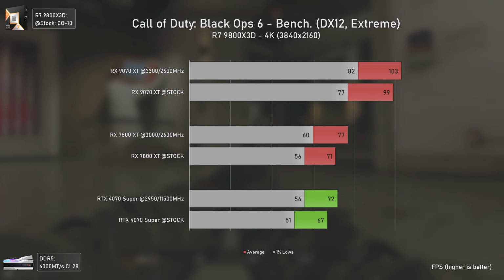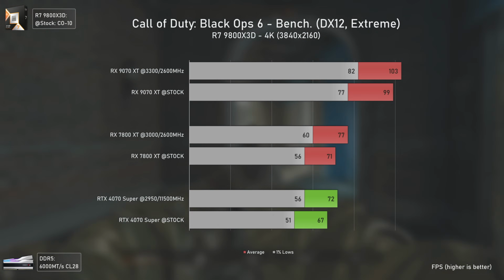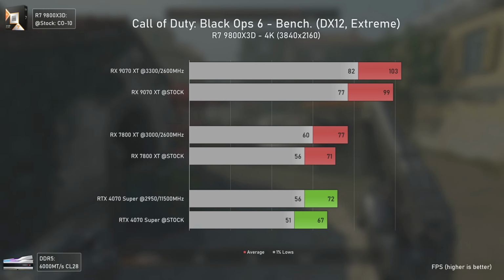At 4K the 9070 XT still does an amazing job, delivering around 100 FPS, while the other two cards stay in the 70s.